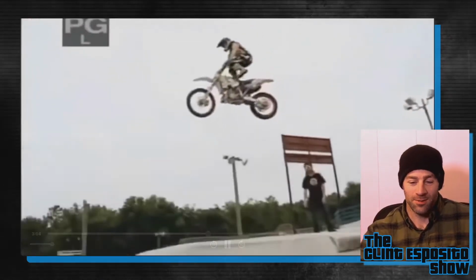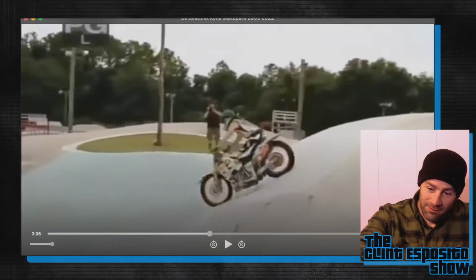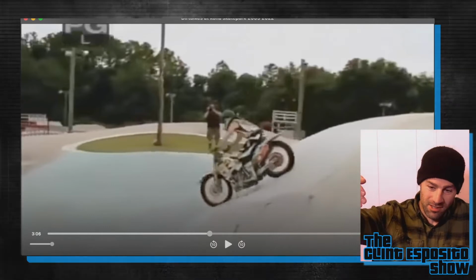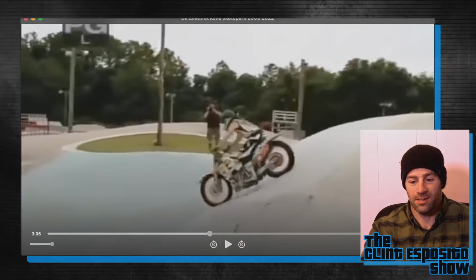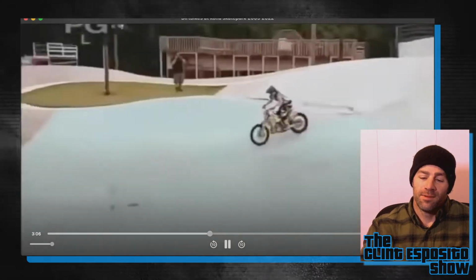So here's a pendulum over that table. And like I said, you basically have to hook your back wheel up on the knuckle kind of to get the rest of your bike into that landing. It's pretty steep. All this stuff is deceiving on here. It looks way mellower here.